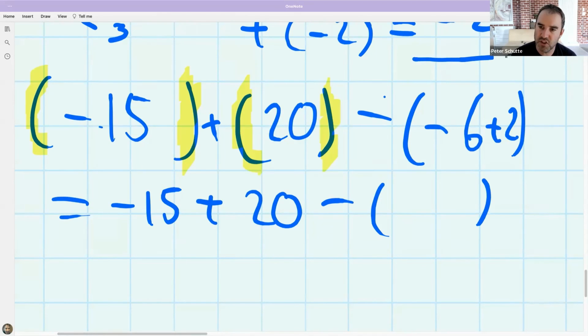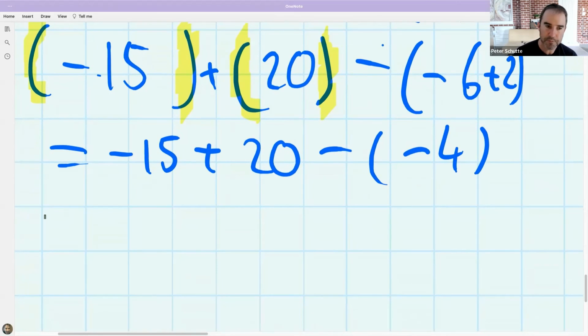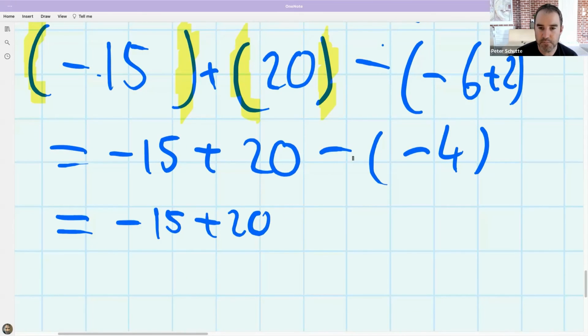Now in this scenario, there are two things inside, and you have to decide what is minus 6 plus 2. And this is where I want to suggest you look at the number line and you say, well, I'm at minus 6, and then I add 2. Now, if I add 2, I have to go 2 in that direction. Where do I end up? I end up at minus 4. And so now what you've got is minus 4. But you also know that minus minus 4 is the same as plus 4.